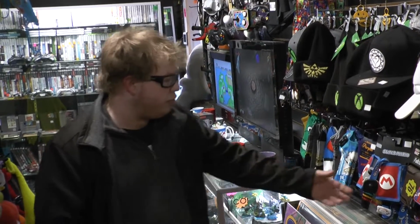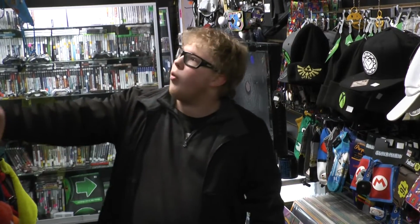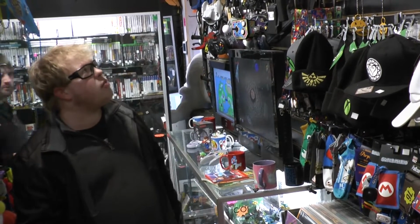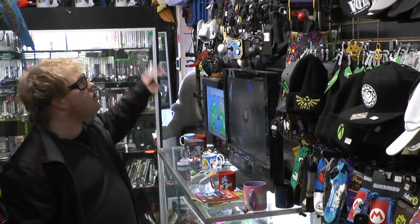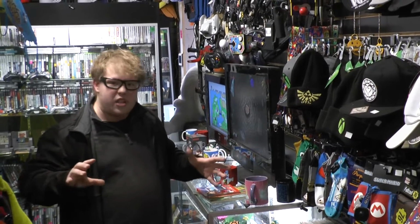We have Mario wallets, Xbox hats, and we got a whole wall of different and cool little plushies all over here. And we even have Kingdom Hearts stuff over here, from their sword to Zelda. It's pretty cool, but this is only like more of the gamer side of pop culture. So before we actually get to a tour of the entire shop, let's sit down with Jeremy and get a quick interview on how his store got started.